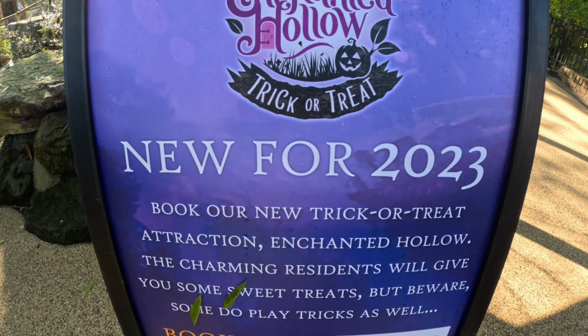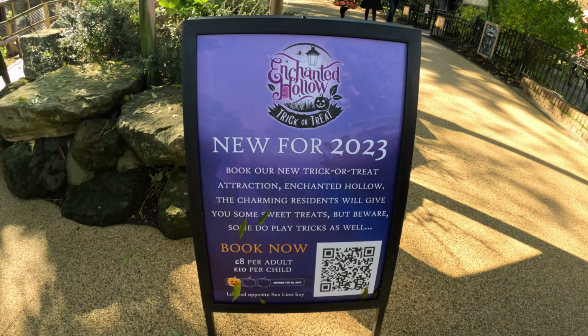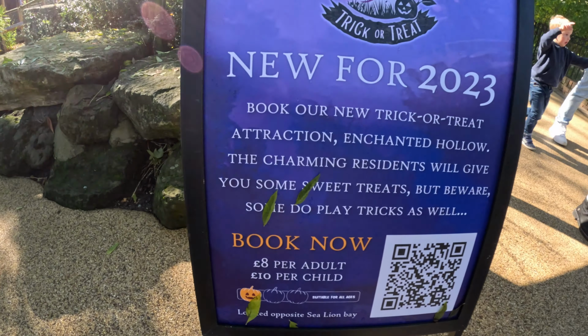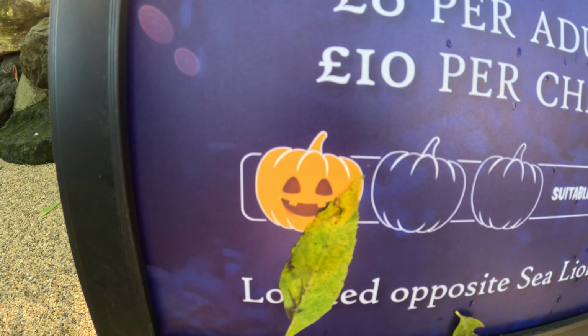So brand new for 2023, guys, you've got the Enchanted Hollow Trick or Treat. Book our new Trick or Treat attraction, Enchanted Hollow. The charming residents will give you some sweet treats, but beware, some do play tricks as well. Book now, guys, £8 per adult, £10 per child. They've got a one pumpkin scare rating, suitable for all ages. Located opposite Sea Lion Bay, which is just over there, and you book it via a QR code.